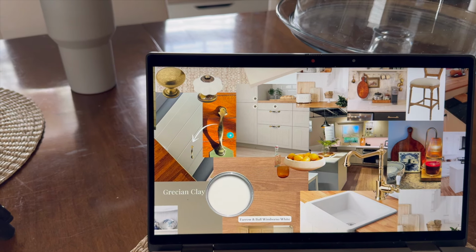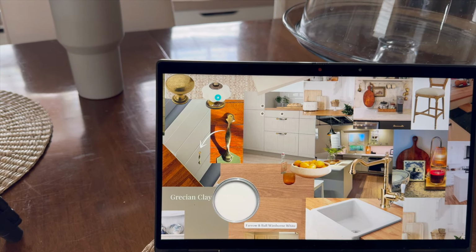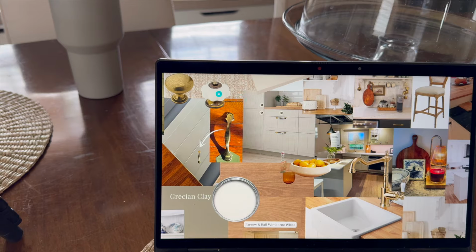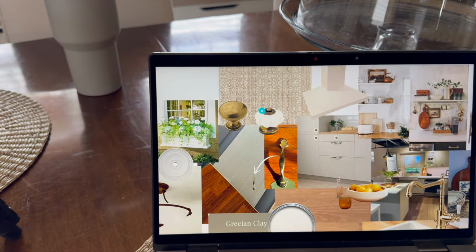If I didn't use all of them, or if I need more, I really liked this little knob here from All Modern. And this one was from Joann's, but I did like the little porcelain looking detail on it. Thought that was cool.